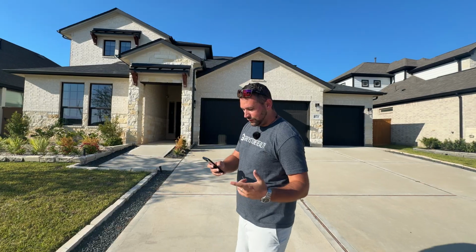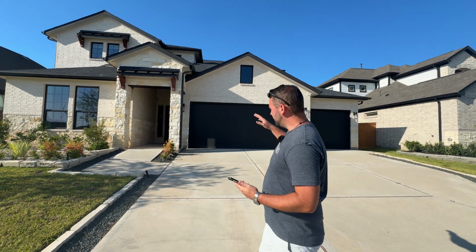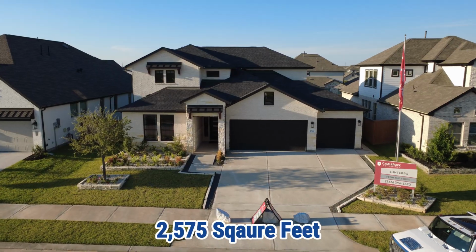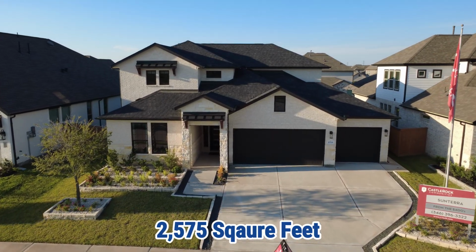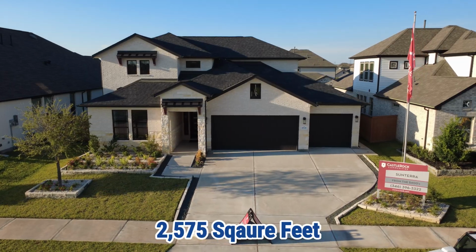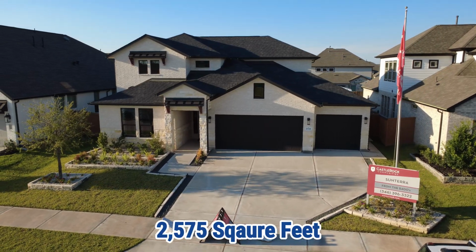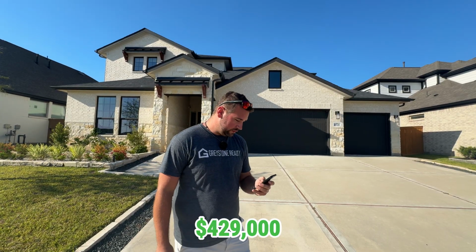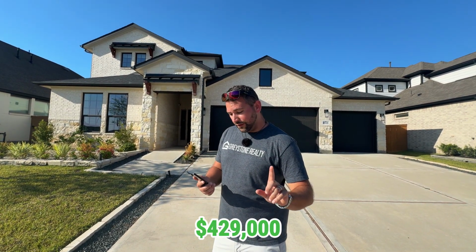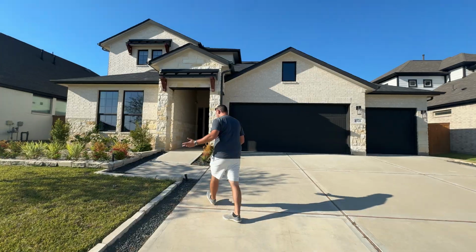Let me read off some specs that I just got from the builder. This is a little bit smaller, 2,575 square feet, and it's also going to be cheaper. It's about 300 square feet smaller than the one we just saw, and it's $60,000 cheaper, coming in at a price of $429,000. It is a 4-bedroom, 3-bath house with an office and a 3-car garage, with 2 bedrooms up and 2 bedrooms down. You ready to go take a look? I am. Let's rock and roll.